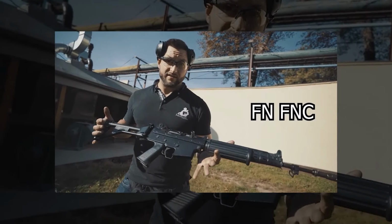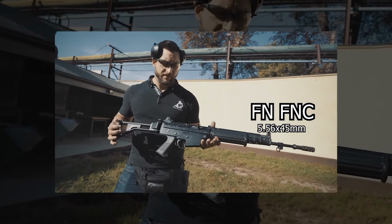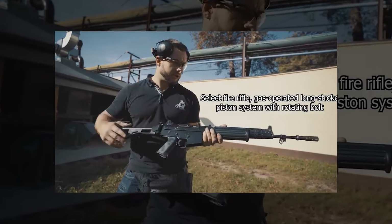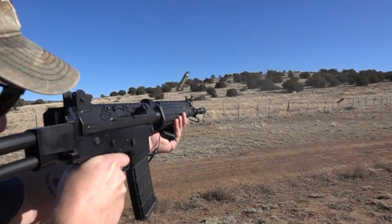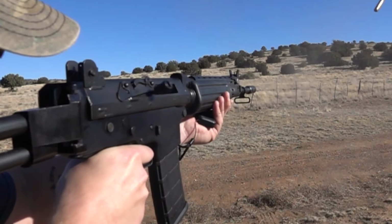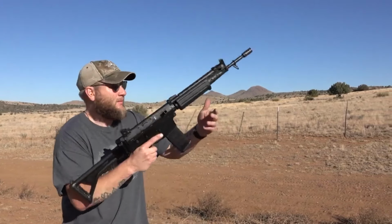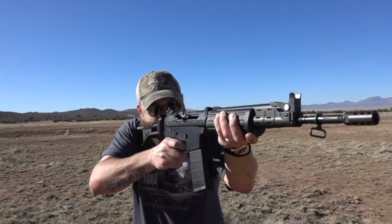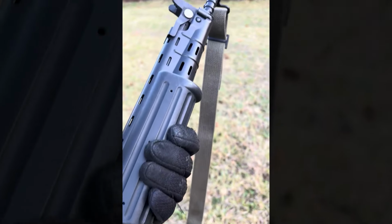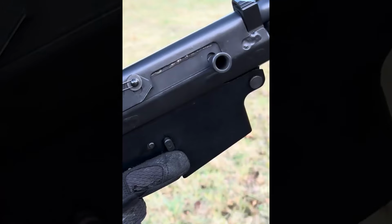The FN FNC, short for Fabrique Nationale Carabine, is a rifle that shoots 5.56mm bullets and was made by a Belgian company called FN back in the 1970s. When NATO decided to use the same type of ammo across the board, FN saw a chance to make a new rifle that could be used everywhere, replacing a bunch of different guns that were being used at the time. They took what didn't work from an earlier model, the FNCAL, and improved on it, creating the FNC. The Belgian military officially started using it in 1989.